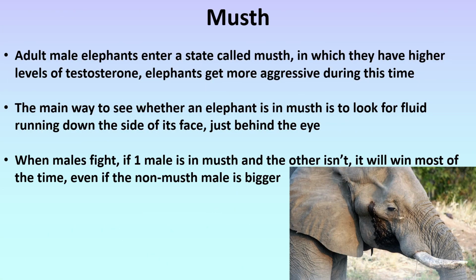Next, let's talk about must. Adult male elephants enter a state called must, in which they have higher levels of testosterone. Elephants get more aggressive during this time. The main way to see whether an elephant is in must is to look for fluid running down the side of its face, just behind the eye, like you can see in that picture in the bottom right. When males fight, if one male is in must and the other isn't, it will win most of the time, even if the non-must male is bigger.